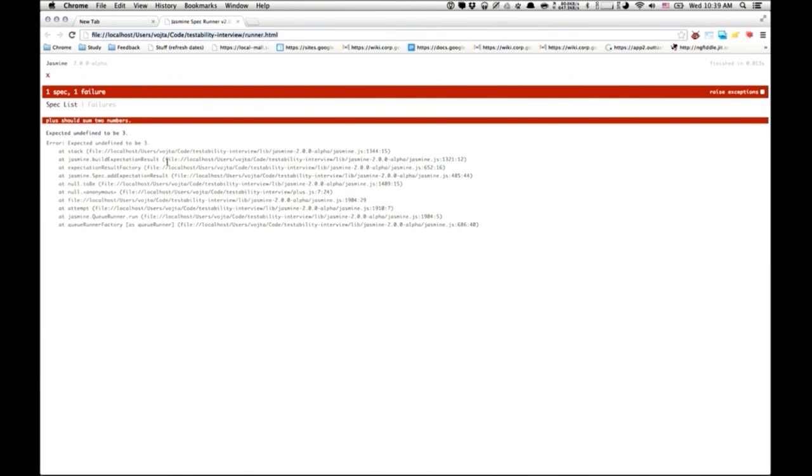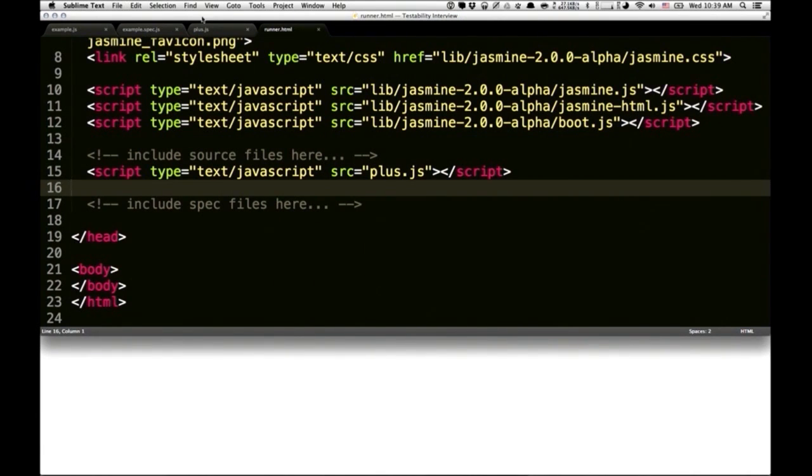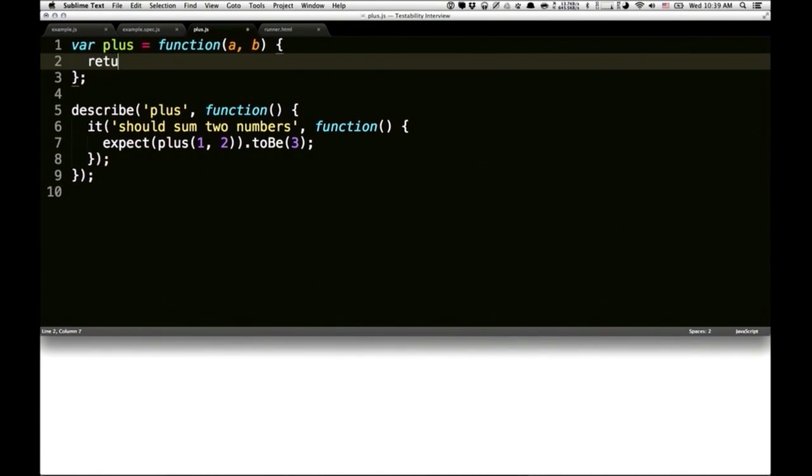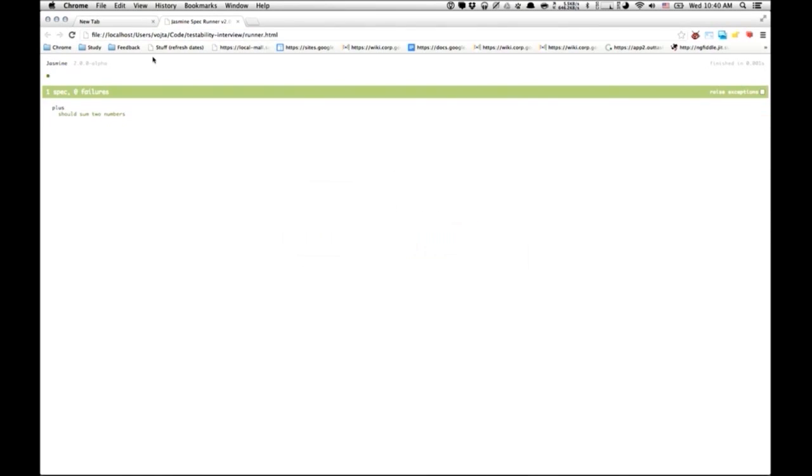As you can see now, it's undefined because we didn't implement this function. So we can implement that, return A plus B. I go back to the browser, refresh, and it's green.